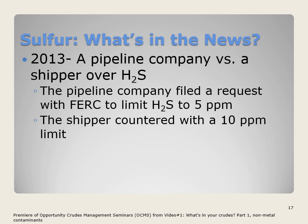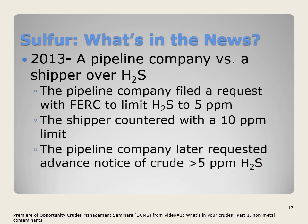In a second filing on May 20, the pipeline company backed down, indicating that it would require advance notice of crude shipments containing more than 5 parts per million, at which point it will determine if it can safely handle the oil. The company added that if it does not receive notification 3 business days in advance, it reserves the right to shut down such injection facility and may seek reimbursement for any damages caused by the unauthorized delivery.